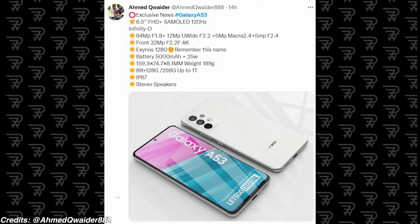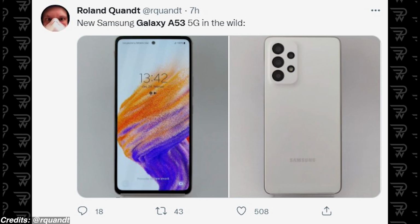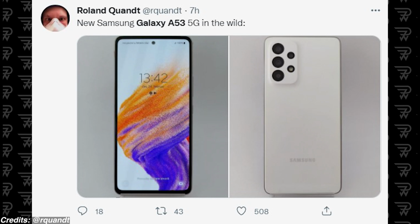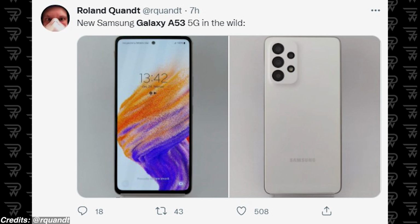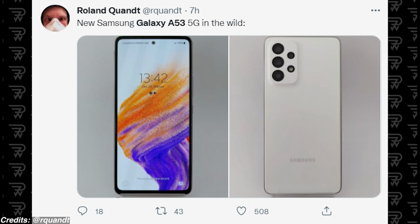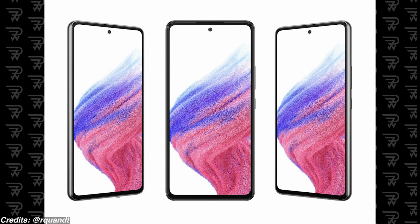Moving on, we have some details about the display of this phone as well. It's going to be a 6.5 inches Super AMOLED screen. It's going to be a Full HD screen and the refresh rate will be 120 Hz. The bezel profile in the leaked pictures of the Samsung Galaxy A53 5G looks similar to the bezel profile of the existing Samsung Galaxy A52s 5G and the other Galaxy A52 smartphones. The PPI, the pixel per inch density, is going to be 407.